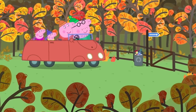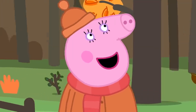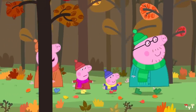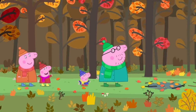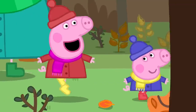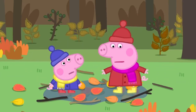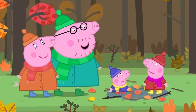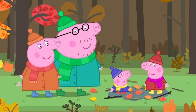Peppa and her family have arrived at the woods. I adore woodland walks. The birds singing, the dappled sunlight. Where are the puddles? There's one. Hooray! Muddy puddles! Oh, this puddle is not very muddy. That's because it's got leaves and twigs in it. Not all puddles are muddy, Peppa.